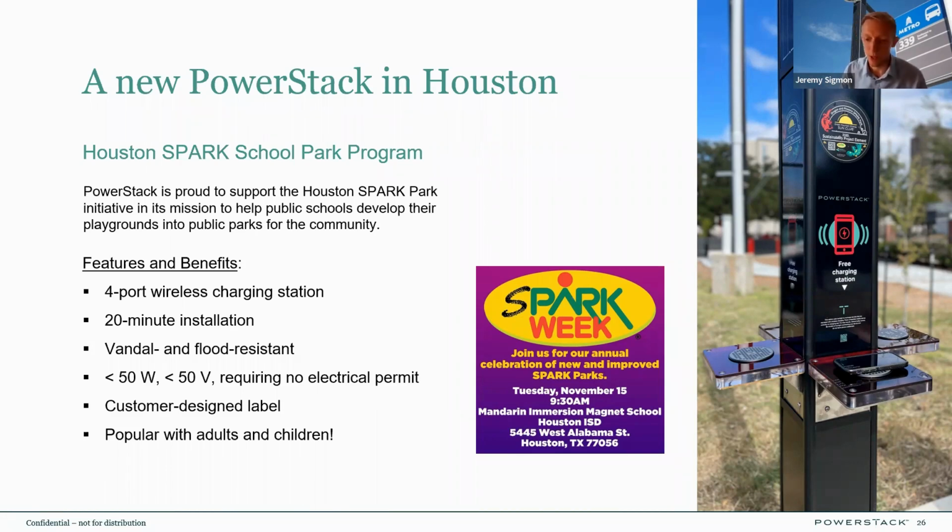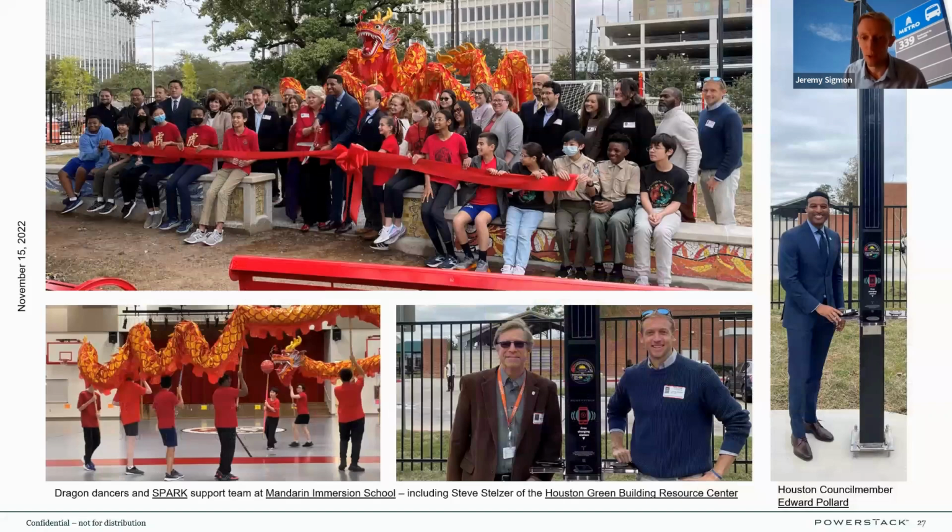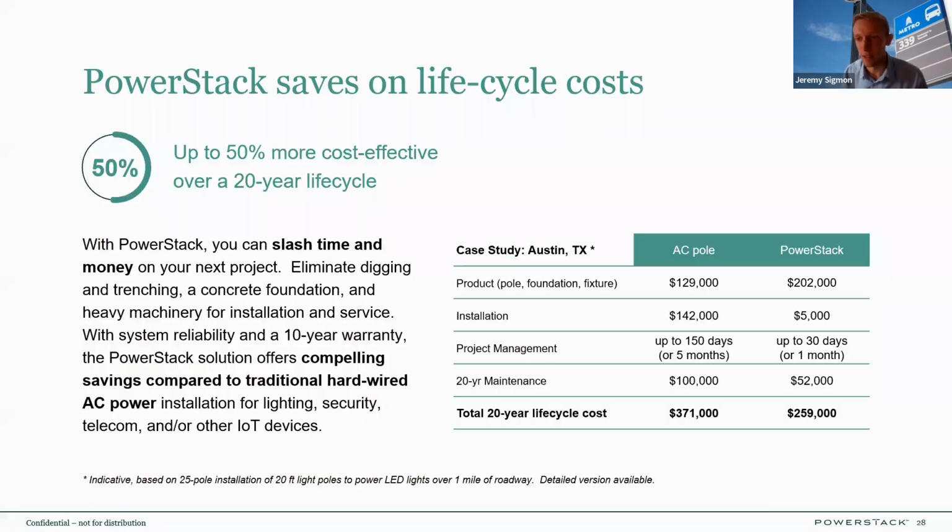And you'll also see here on the right that the community and the nonprofit were excited to label the pole themselves. Here's a few photos from yesterday, including one of me and Steve. We've seen a lot of each other recently, it seems. It's actually at the Mandarin Immersion Magnet School on the west side of Houston. It's now open to the public as of the ribbon cutting yesterday with the big scissors. And we're excited to have that installed and share that with the public.